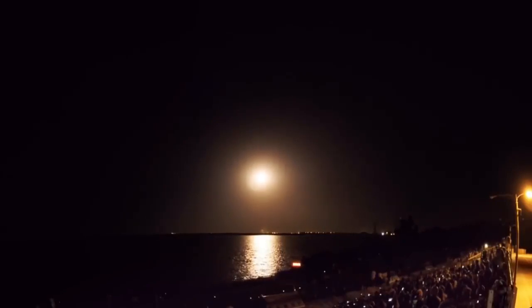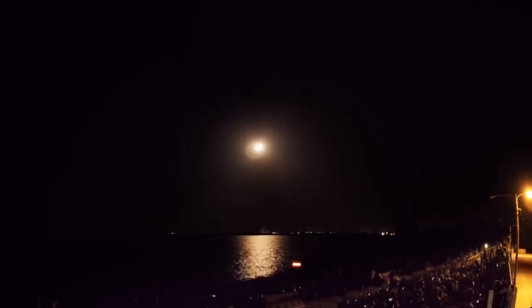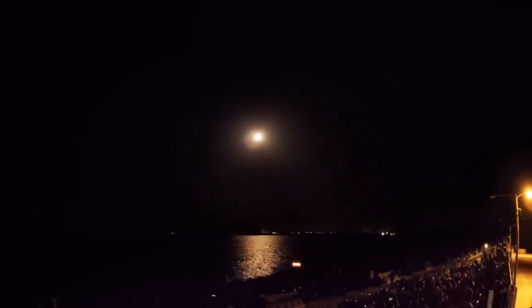On the night of March 12th, a rocket lifted off from Space Launch Complex 41 at Cape Canaveral Air Force Station, carrying the MMS spacecraft into Earth orbit.